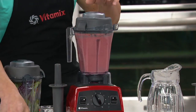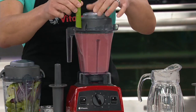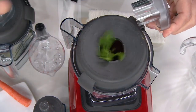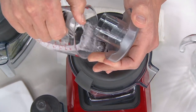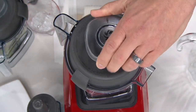Now, what I love about Vitamix, Carolyn, is if you want to add solid fruits and vegetables, all you have to do is open the lid plug on top and simply drop them right in. Here's a raw carrot. I'm going to drop it right in the top. Then I'm going to add in a little bit of ice to chill it down. And notice how the machine never slows down. Now, here's the other thing, Carolyn. At home, you're going to let this finish.